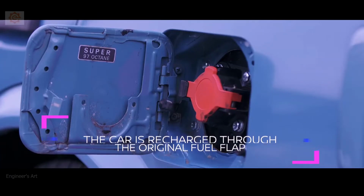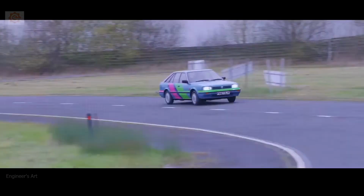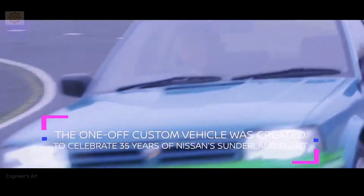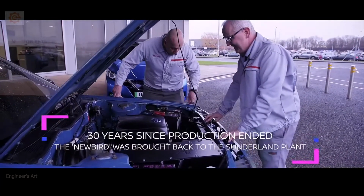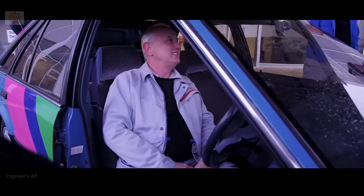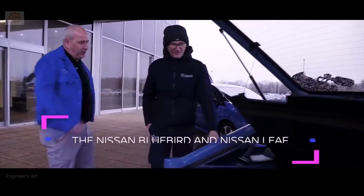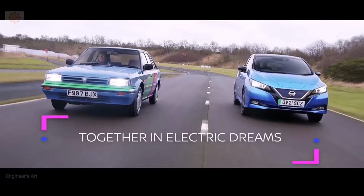The car is recharged through the original fuel flap, which provides access to the charging port. The battery can be recharged at up to 6.6 kilowatts, and the original driver instrument panel has been connected to the EV system, to enable the fuel gauge to show the battery state of charge. Although not homologated, the vehicle's range from a single charge is estimated at around 130 miles, with a 0 to 62 miles per hour time of just under 15 seconds.